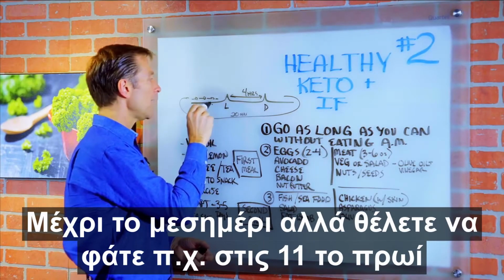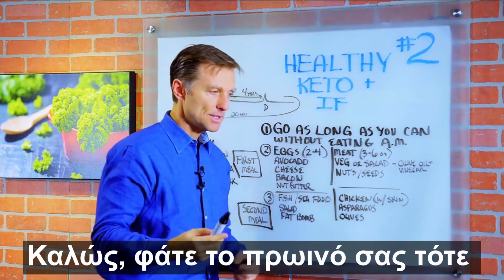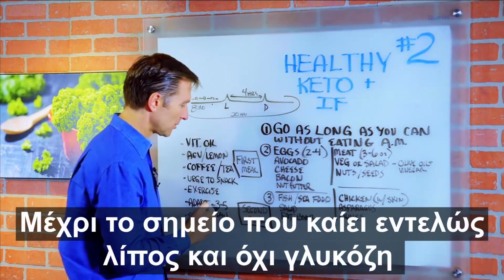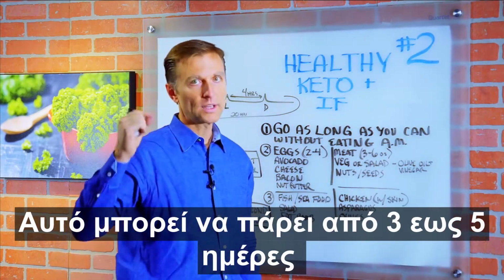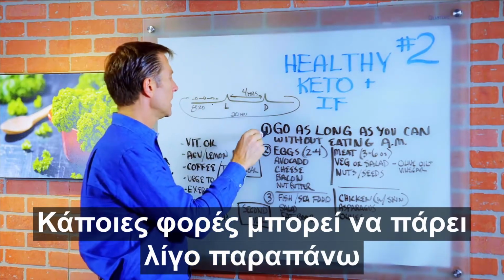Okay, but what will happen, you want to keep pushing it to the point where your body is fully adapted to fat burning. You're no longer sugar burning. That could take 3 days up to 5 days. Sometimes it takes longer to get into full ketosis. All right, so that's the first rule of thumb.